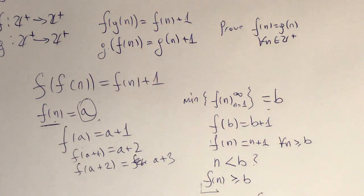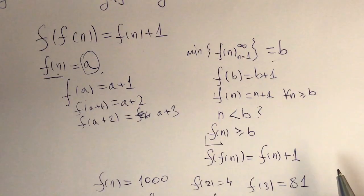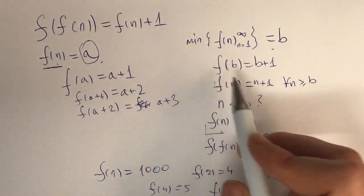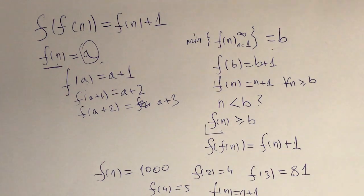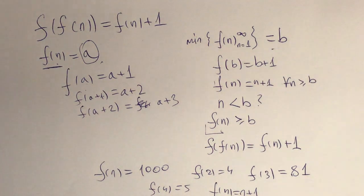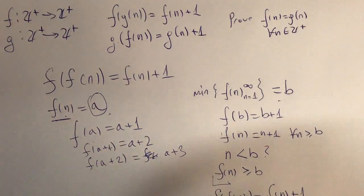It tells us that we won't be able to really prove an injection, at least not if we're looking at the numbers less than b, the smallest possible value f outputs. However, we do know that if we're plugging in x and y, which are both greater than b, then both of those f's are going to go to x plus 1 and y plus 1, and we know that they're injective, so that can be something that we could maybe work towards. Nonetheless, now let's explore our actual problem.